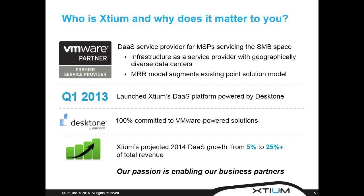We are 100% committed to VMware-powered solutions, so we do not play in any other sandboxes as a company. Our entire stack is VMware and will continue to be. We feel that the tools that they have, the instrumentation, the automation is first class and certainly speaks to the level of technology and the level of service that we want to provide to our customers. So we love the Xtium relationship. We love it even more now that they're with VMware. It speaks to our business model in a big way.